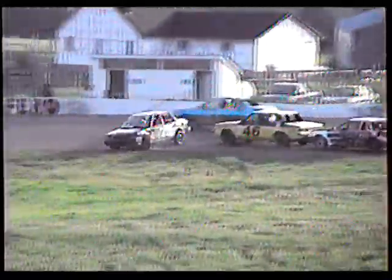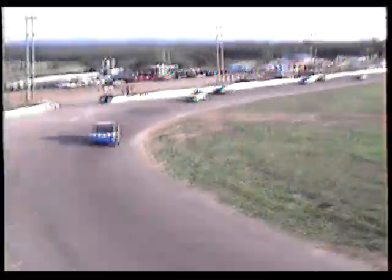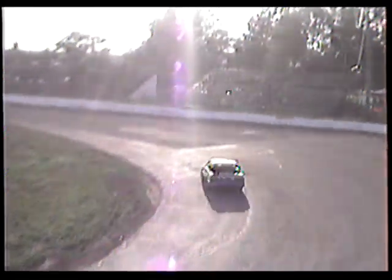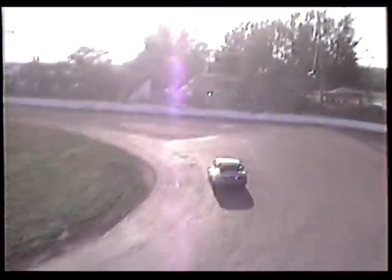Out in front one more time, Jerry Bovair, the 67 of Pat Murray looks to follow him 3 wide into turn number 3. Not a good idea. Pat Murray's got the second spot behind his teammate. 79 Tom Lane gets a little sideways. Front now, 2, Jerry Bovair, 67, Pat Murray, 41, Mike Rogers, 91, Dave Harrison.